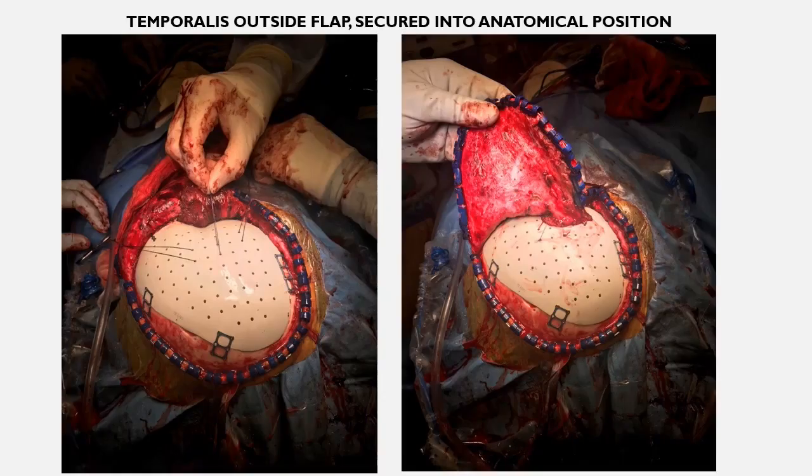In fact, whenever possible, the temporalis muscle should be replaced into its anatomical location outside the bone graft or cranial implant. This avoids muscle contractions causing traction on the brain and pressure for mass effect on the typically already damaged temporal lobe. It also provides for better comfort and cosmesis for the patient.